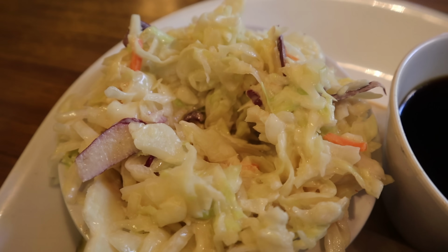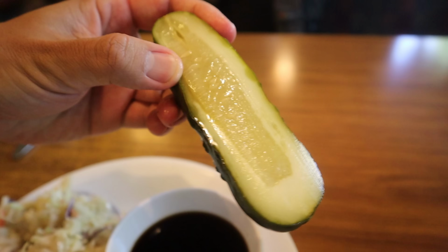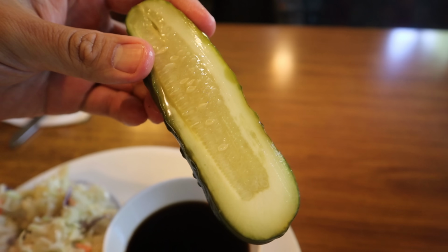It's like a very classic tasting coleslaw. Yeah, I mean, there's really no surprise to it. It tastes very much like the coleslaws I've had in so many other delis. Very nice tasting too, like very crunchy and refreshing. And the pickles, yes, gotta have this, right? Has a nice, crunchy, briny flavor. I don't know how else I can describe the pickle, because almost every pickle that I've had were very similar. So, I mean, it's just like a pickle, but I always like it.